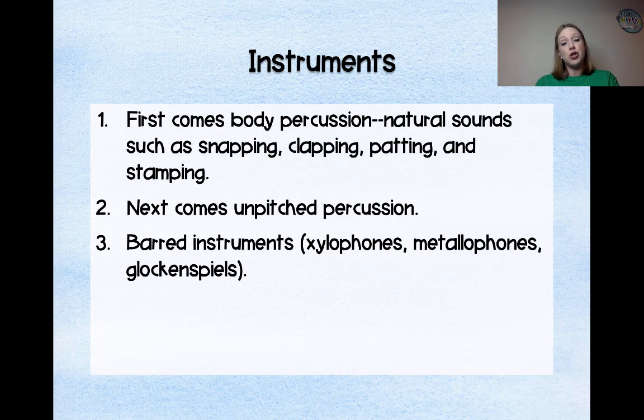Then barred instruments. So this is what a lot of people associate with Orff Schulwerk. Xylophones, metallophones, and glockenspiels. If you want to know more specifically about those instruments and how we sequence them and use them, you're going to want to come to the next presentation tomorrow so that you can learn about those, because I'm not going to go into great detail today.